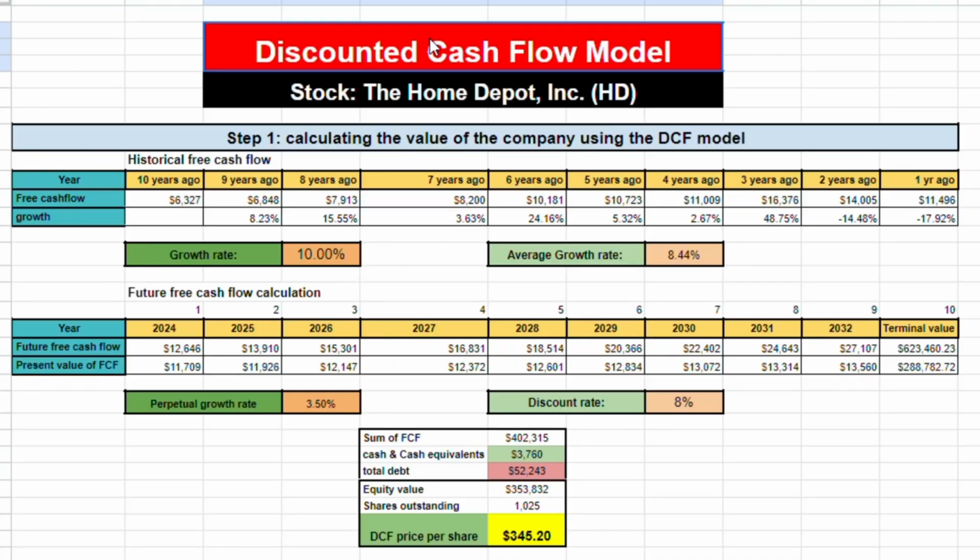Let's start off with the discounted cash flow model, which values a company based on the amount of free cash flow it's going to create in the future. And we're going to use this model in two steps. By plugging in the historical free cash flow and using a growth rate of 10%, which is based on historical data and analysts' expectations, at a discount rate of 8%, we can calculate the present value of the future free cash flows. By adding the cash and cash equivalents and subtracting the total debt, we come to a price per share of $345.20.